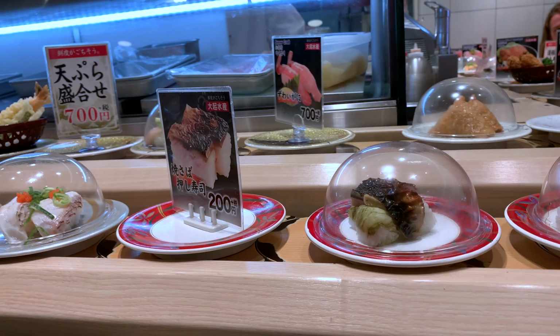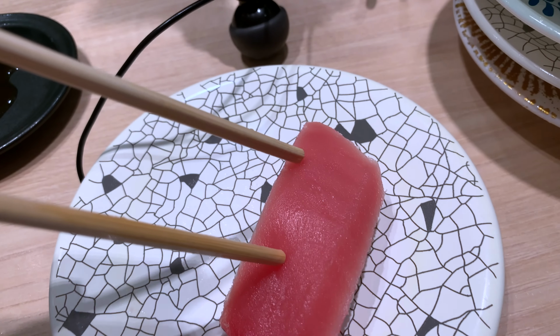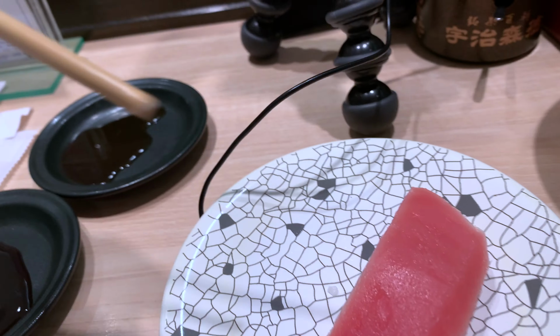When you order it from the book, this definitely comes out nice and cold because they prepare it made to order. The ones on the conveyor belt are really fun, but some of them can be on the belt for quite some time, and so they'll start to get to room temperature, which is a little bit off. But when you order from the actual employees, it definitely comes out fresher and cold, which is how I like my sushi.